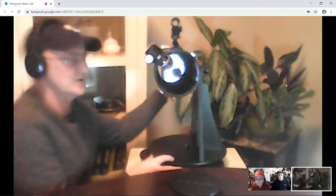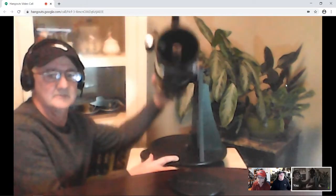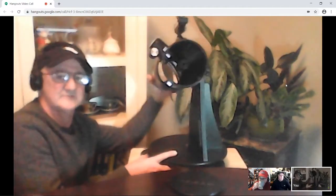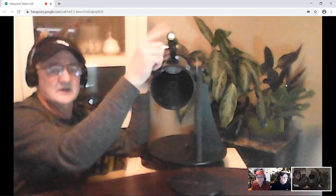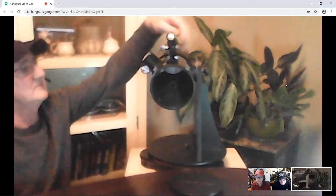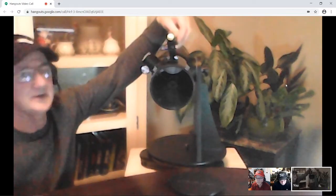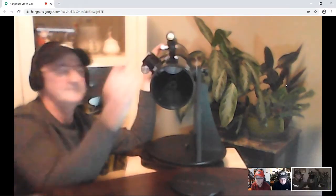Now the thing about this scope is it's a very simple design. It's just basically up and down, and left to right, this way. When you want to find a target in the sky, what you do first of all is use your Easy Finder lit illuminated little finder scope here. I turn it on with a button on the side, and it projects a small red dot up onto the screen.